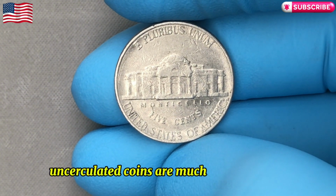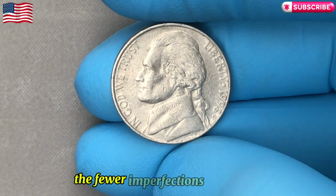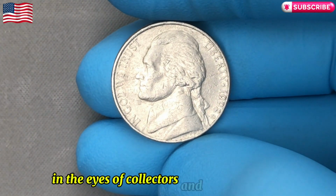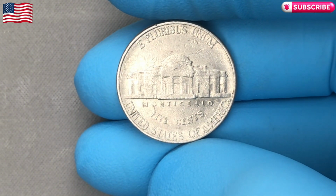Uncirculated coins are much rarer than you might think, and collectors are always looking for coins in pristine condition. The fewer imperfections a coin has, the more valuable it becomes in the eyes of collectors and investors alike. And that's what makes a 1998 nickel in great shape so sought after.